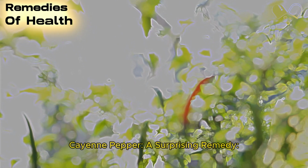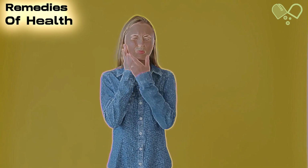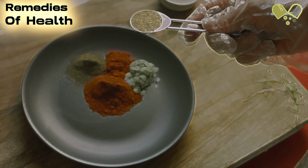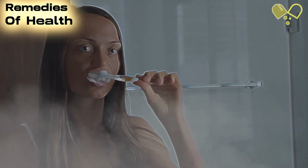Number 13. Cayenne pepper. A surprising remedy. Cayenne pepper may seem counterintuitive for toothaches, but its active component, capsaicin, can actually alleviate pain. Mix a pinch of cayenne pepper with water to create a paste, apply it to the painful area for a few minutes, and experience the numbing sensation.